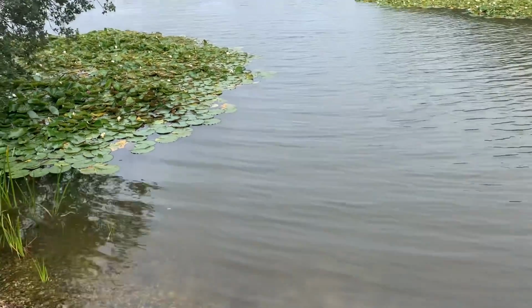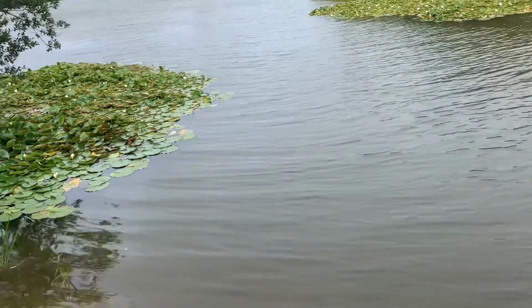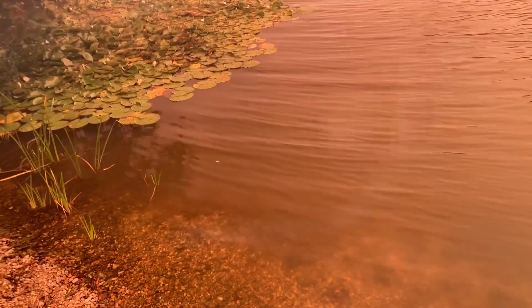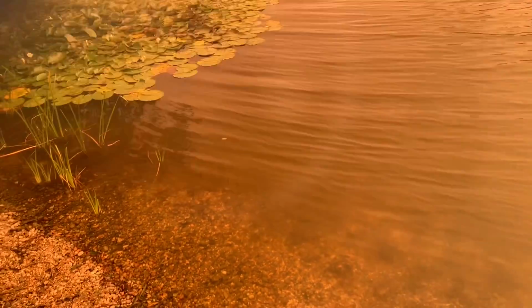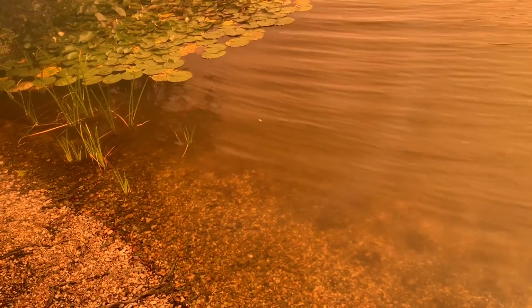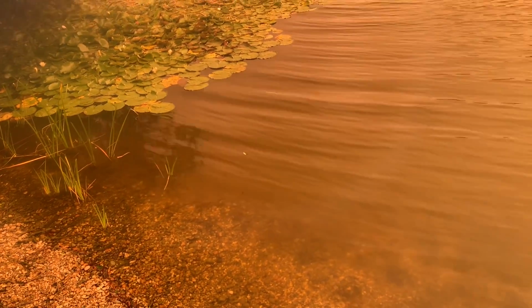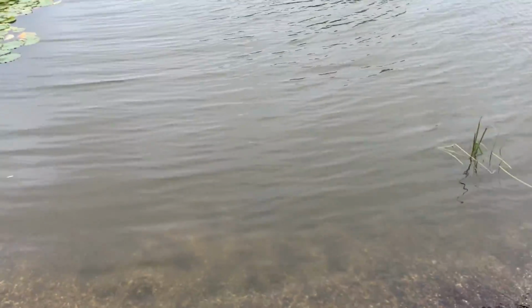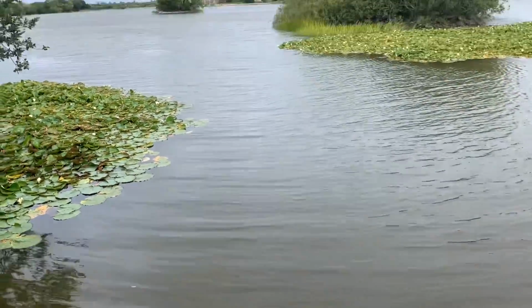I don't know if you can see all the little fish here. Let me have a look. No, you can't really see them, but there are so many roach and stuff here, and not just smaller ones, bigger ones. It's full of them here. You can't really pick them up. Oh yeah, you can see some moving there in the edge, but they go right back to the lilies. Anyway, I'll speak to you all in a bit.